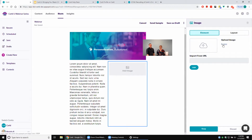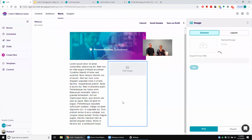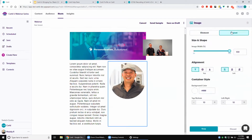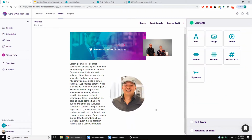So in this case, we'll drop one of our best engineers here. Oh, cool. And now, this is really where the vertical alignment comes into play, because now you can see this text is really filling up this whole container. But this image, it doesn't really look right where it is at the top. Maybe we want to center align it here. We can now go into the layout tab, and now these vertical alignment options are really going to make sense with what we're doing. So much better. So much better. I'm excited for this.